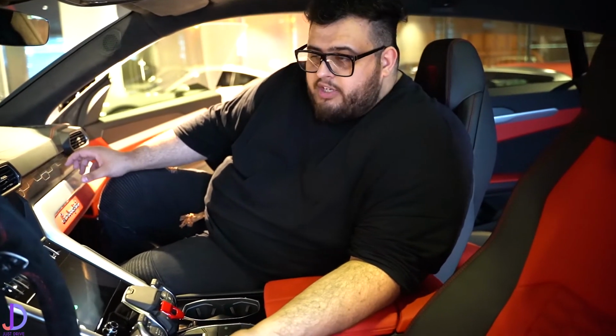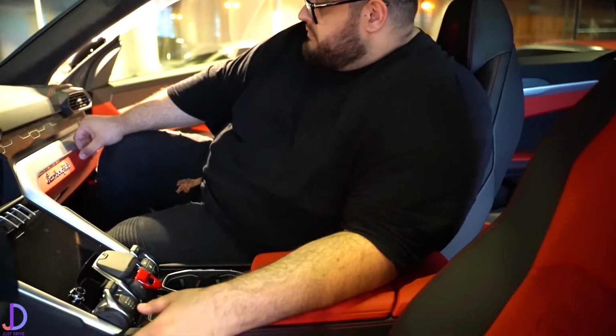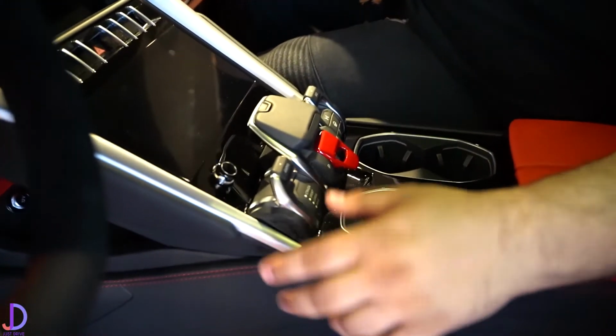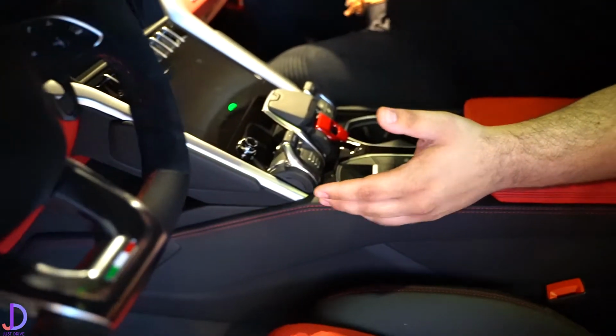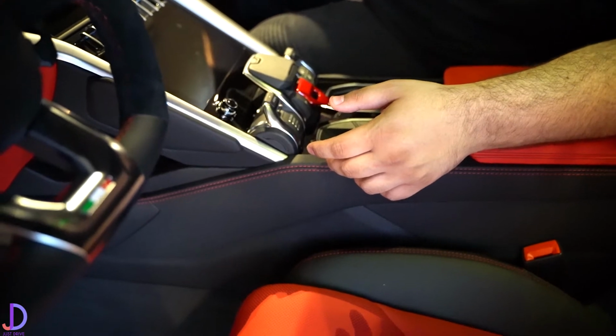And the tech you get inside is very Audi. The build quality is very Volkswagen, but the engine itself is incredibly Lamborghini. As much as I love Lamborghini, and I love this car so much, this looks like a boat control, man. This, to me, I find really interesting. It's lovely. It's something new you haven't seen in any other car. But it resembles what you use to control a boat.